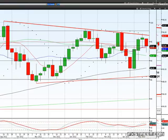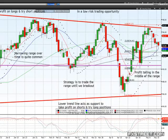Again, sorry about all the text on here. That's just some education stuff I was doing. Just open it up, try and get rid of some of that. So this is the daily oil chart.